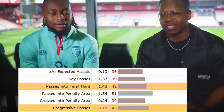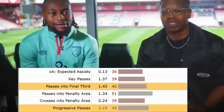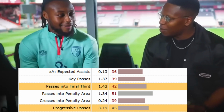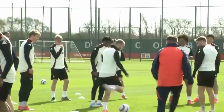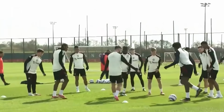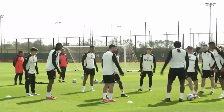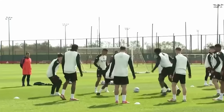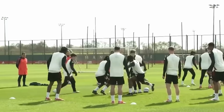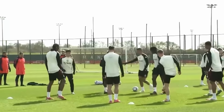And even still, you could argue that ranking around the 45th to 50th percentile range for his progressive passes and his passes into the final third does suggest that in a more possession dominant side, which United do hope to be next season, alongside a steady improvement over the coming months and years, we can start to see these metrics move from below average to around the 60th to 70th percentile range, and even higher when compared against wingbacks and fullbacks.